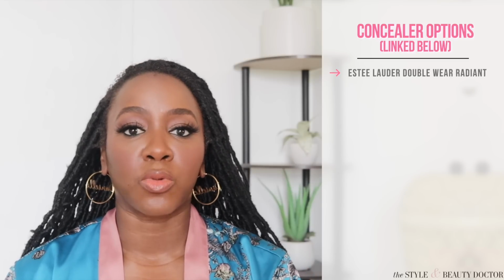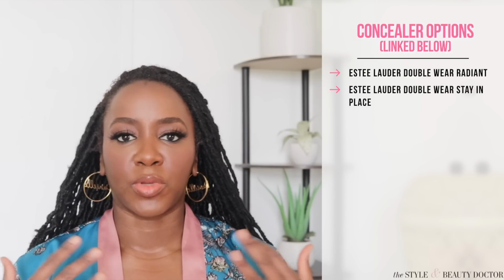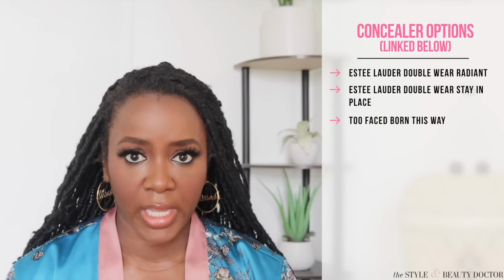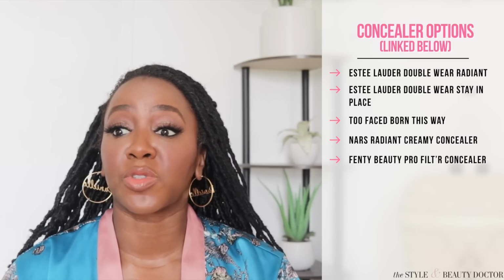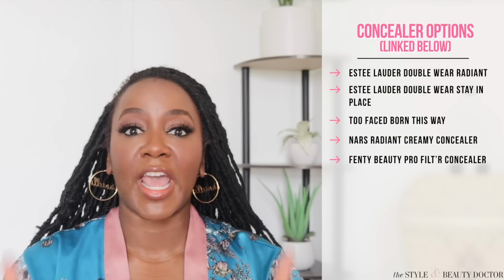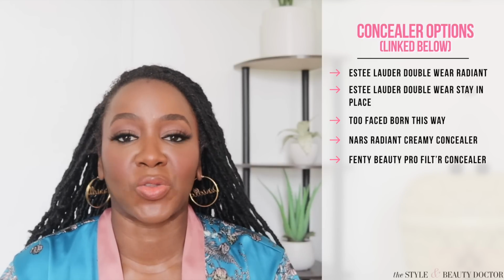I like the Double Wear Radiant Concealer for underneath the eyes, but they also have their regular Double Wear Concealer that can be good for other places around the face. There's also the Too Faced Born This Way. I mentioned NARS Radiant Concealer before. Fenty Beauty has a beautiful range of concealers. It was probably one of the first times in life that I was able to go to a brand and have multiple concealer color options within the same brand family. So that's amazing as well.